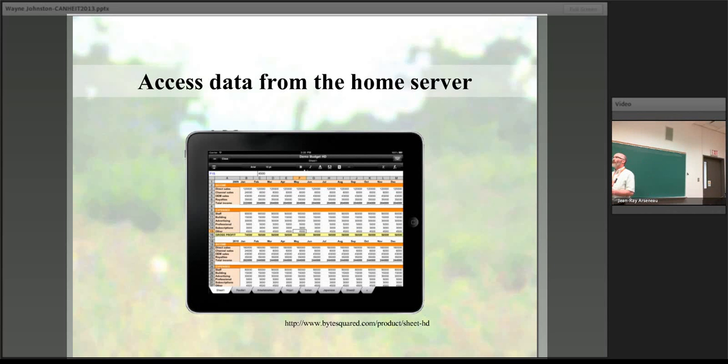Or consortial solutions. For example, how many people here are from Ontario? Okay, so I don't know if you're familiar with Scholars Portal, but Scholars Portal does a lot of work with Ontario University libraries, and one of the things they have is a consortial data repository. So options like that might be a good alternative to some of the commercial cloud services.